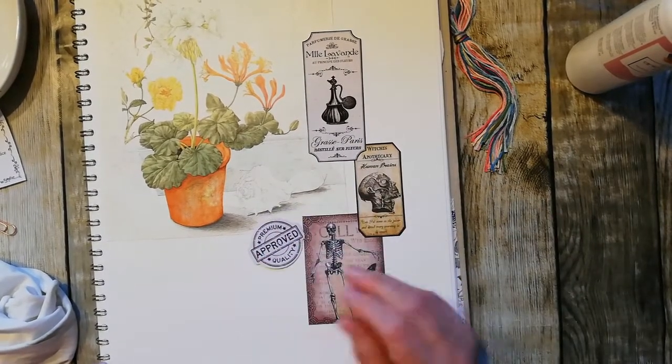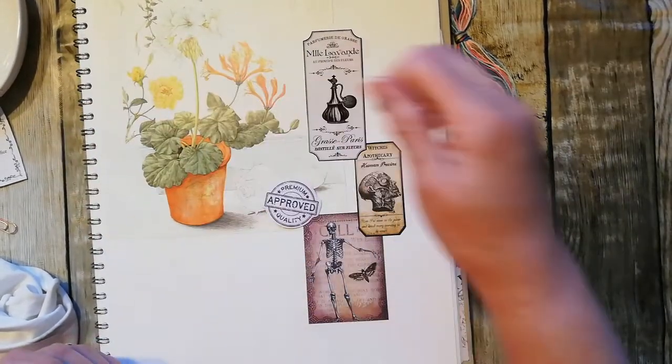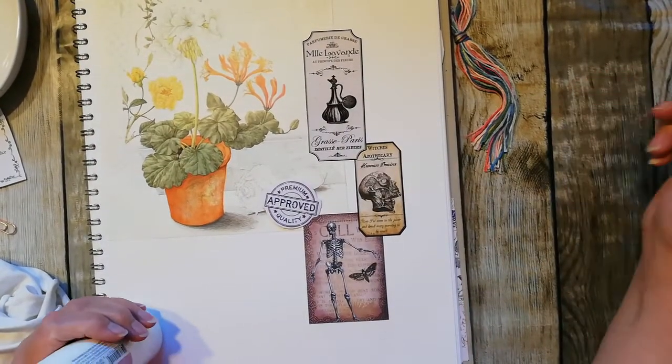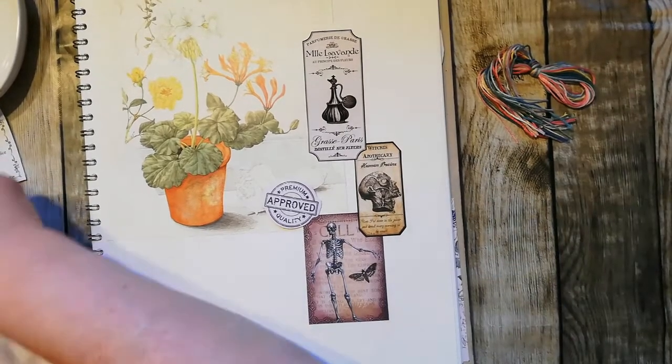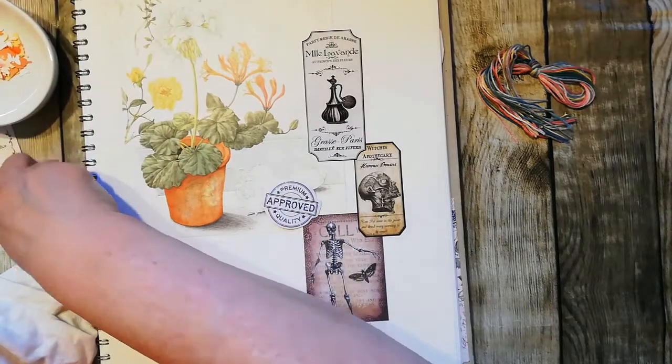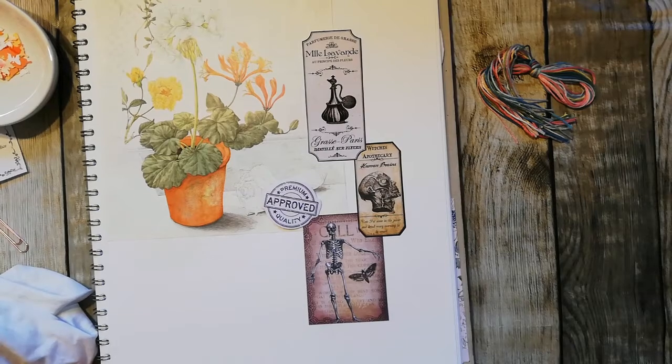And then we'll put premium approved. As I say, this is a sticker. Where's me? Oh, I've done it again. Oh, I haven't, oh there it is. I'm supposed to put it in my little pot so I know where it is, and I haven't done it. Naughty Elaine.